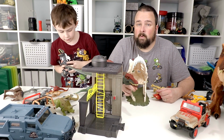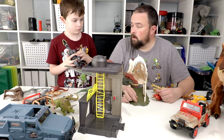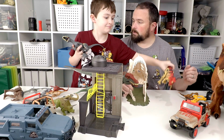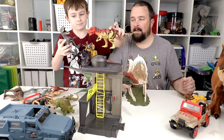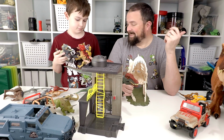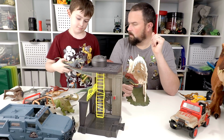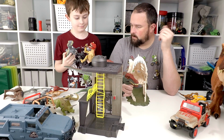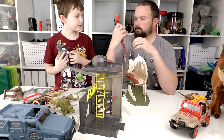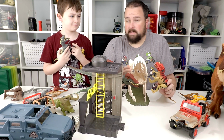Thankfully, Walmart has started stocking some of the rarer Roarivores again. So he got an Allosaurus, and we weren't gonna get the Ceratosaurus before, but it's one of those that once you see it in person, it's better. Don't you think? Like the Suchomimus. The Suchomimus is a lot better in person versus the pictures.